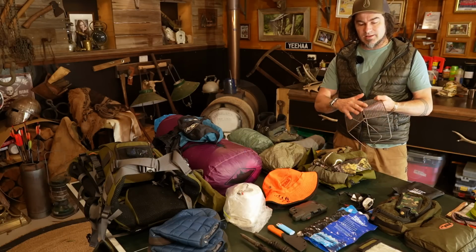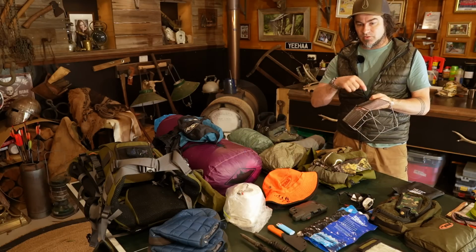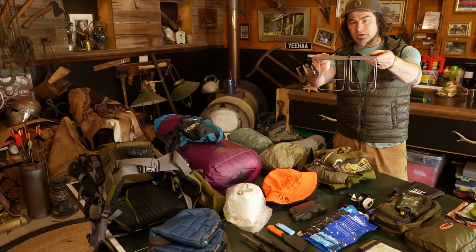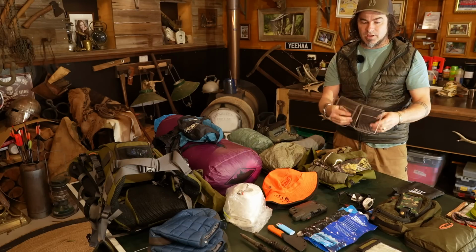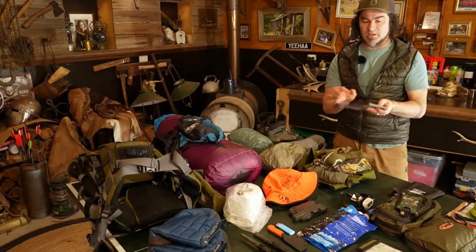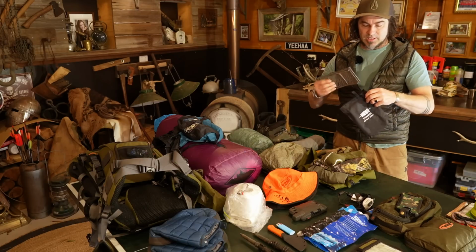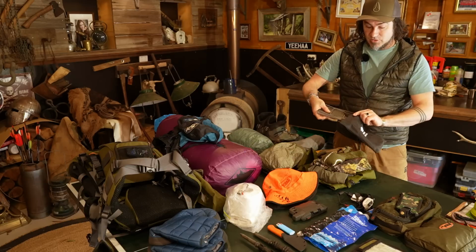This one's way easier to clean than those ribbed or rotted style, because this is flat. So I do prefer these a lot better, and they take up virtually no space. They're super, super light. So that's the Vargo titanium bifolding grill. That's a great little product.